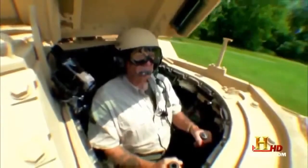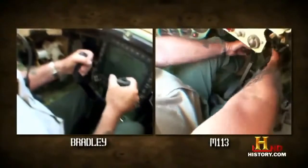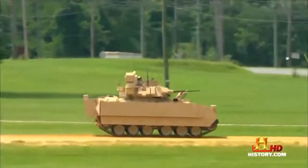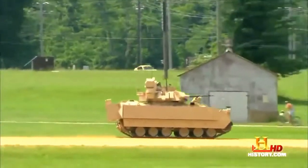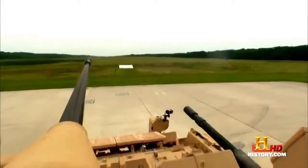The first thing you notice about driving the Bradley is that it steers just like a car, a bit like the half-track of World War II, and much easier than the steering sticks of the M113. But with wider tracks and a 600-horsepower turbo diesel engine, it's every bit as fast as its lightweight predecessor. This is my baby right here. This is the sports car. And if I wanted to fight, oh yeah, this is a great gun to be doing it with, you know? I'm talking about the 25mm chain gun.